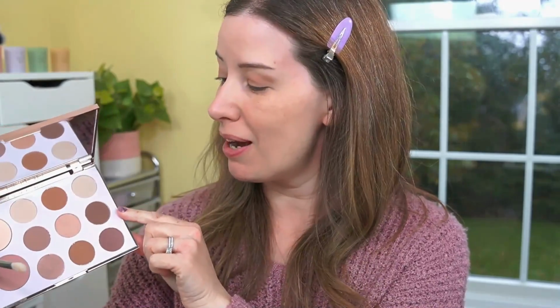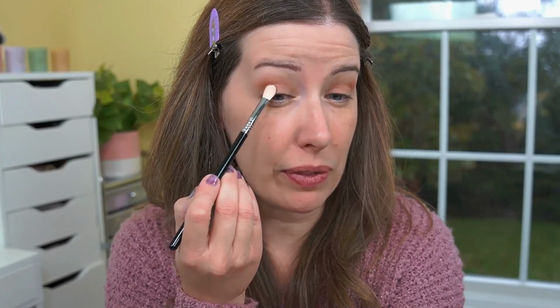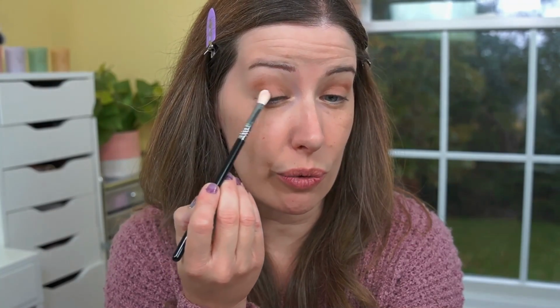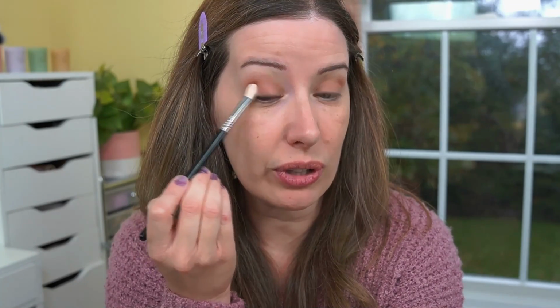Okay, so next I'm going to deepen up the outer corner with this shade right here, just on the opposite side. It's almost the same color, just a bit darker. And another thing I just love about these shadows is that there's no fallout. They're not crumbly and they're so smooth. And if you're like me and you struggle with blending eyeshadows that are pigmented, I feel like these are the best of both worlds because they're very pigmented, but at the same time, they just blend out so easily that it pretty much takes no effort. They almost blend themselves. So that's what I really love about these.